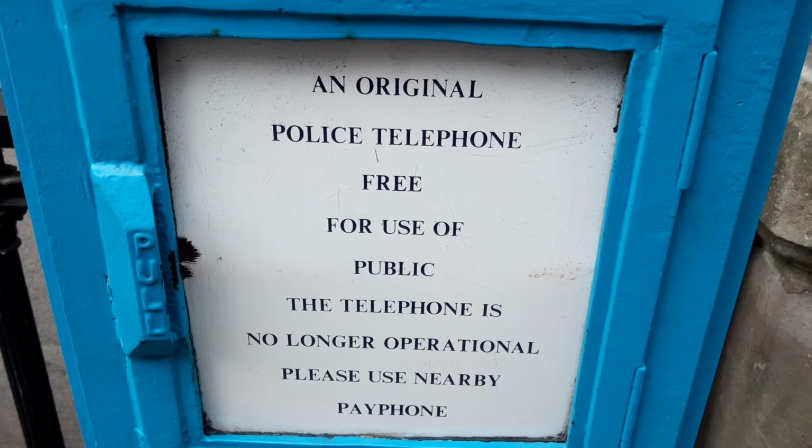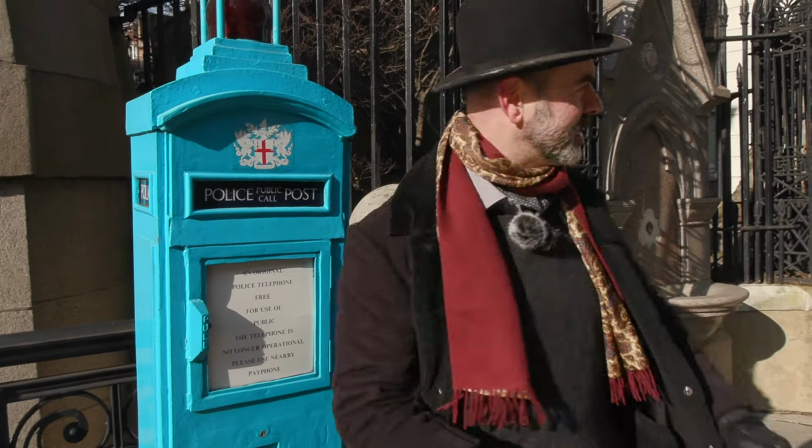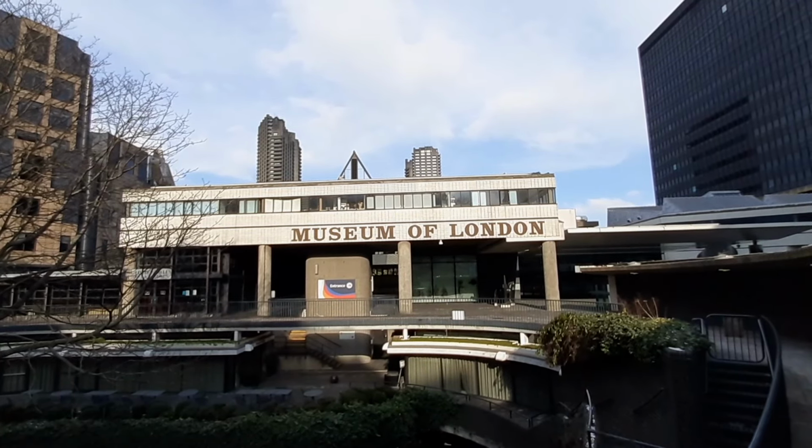Most people preferred just to shout, "Stop thief! Stop thief!" Have you ever shouted "Stop thief"? Sorry. Stop thief! This is where the Museum of London is.